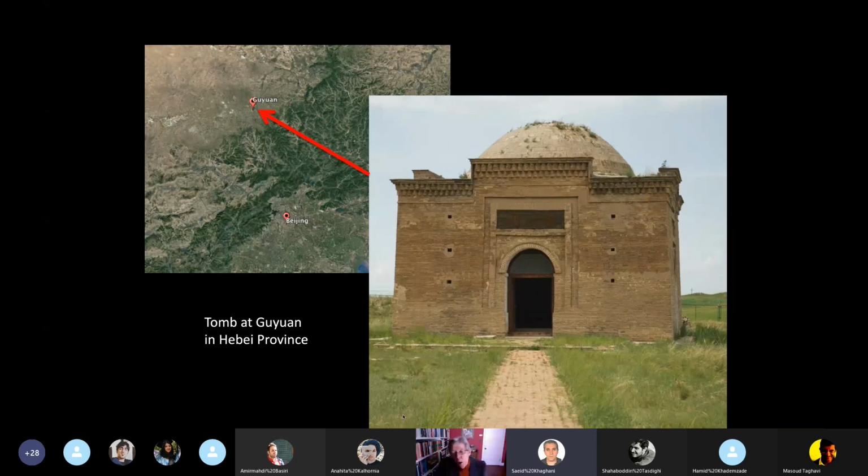All the texts call it a gunbad or a mashhad. I think it's a tomb. Its shape is like that. We know of no other large octagons with domes for anything but tombs. It's not a palace. It's not a madrasa. It's not a khanqah. I think it has to be a tomb.